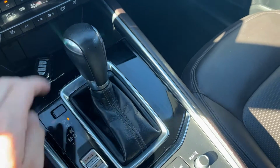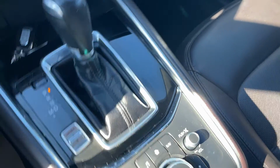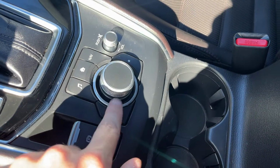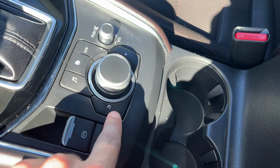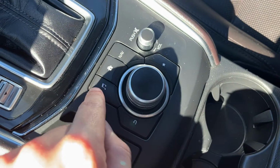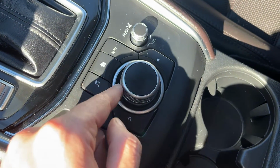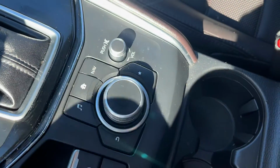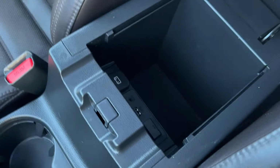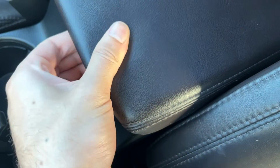Then we have our shifter, a sport mode as well as drive mode, electronic park brake with our auto hold, additional controls for infotainment, and this is what I was using instead of the touchscreen. So we have back, our favorites, audio, home, nav, and then the center is our control itself, and volume with volume mute. 2 cup holders, center console with a 2-tiered storage system.